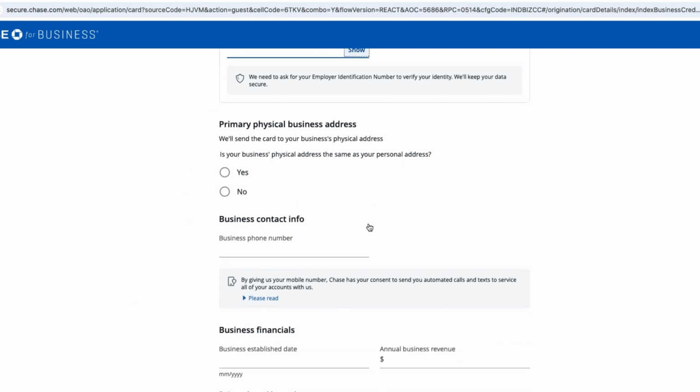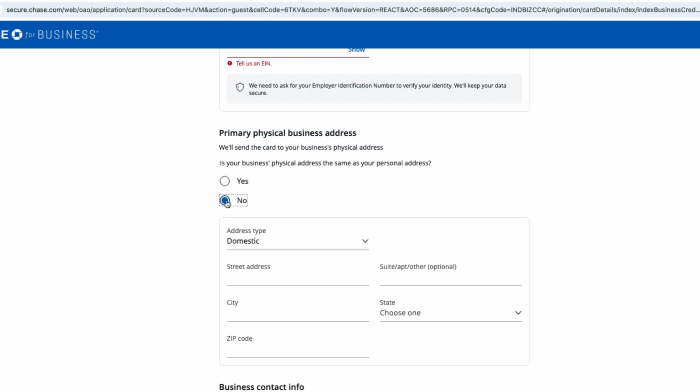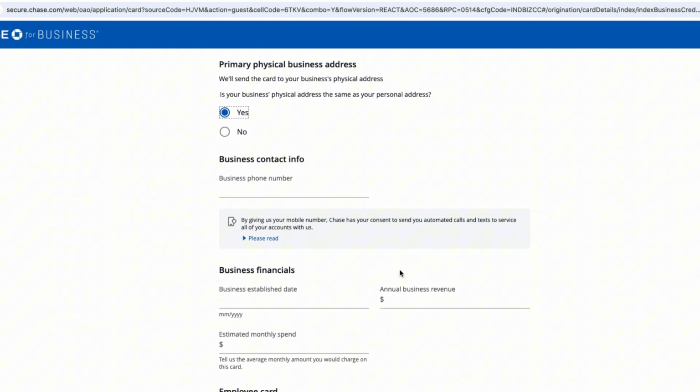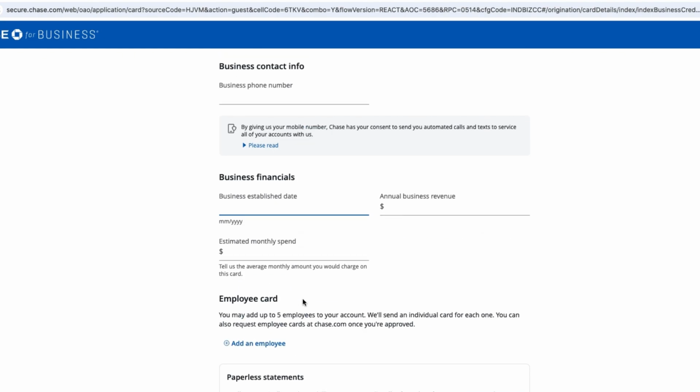You would then be asked for the primary physical business address, and obviously if you have a specific business address, this is where you would go ahead and input that information. But if you're utilizing your regular home address as the business address, you would be able to include that information as well. You would be asked for your business established date as far as the month and the year. And then we would get into the annual business revenue.